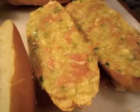So it really exemplifies sort of the fusion element of Singaporean food is a dish called Roti John. It's called John because the British soldiers were called Johns at the time. And roti means bread. And we eat it for breakfast very often.